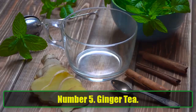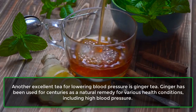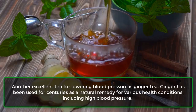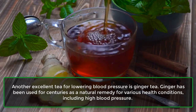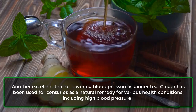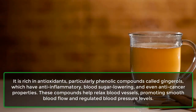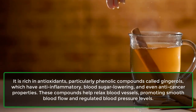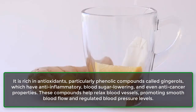Number 5. Ginger Tea. Another excellent tea for lowering blood pressure is ginger tea. Ginger has been used for centuries as a natural remedy for various health conditions, including high blood pressure. It is rich in antioxidants, particularly phenolic compounds called gingerols, which have anti-inflammatory, blood sugar lowering, and even anti-cancer properties. These compounds help relax blood vessels, promoting smooth blood flow and regulated blood pressure levels.